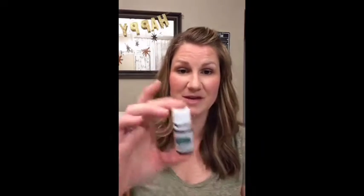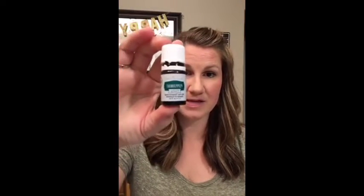So anyways, my first oil that I want to talk about, and the one that Emma is always stealing, she loves it. In fact, today she just made some body wash with this one. This is our Peppermint Vitality.